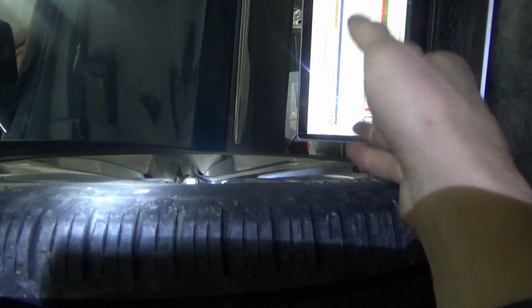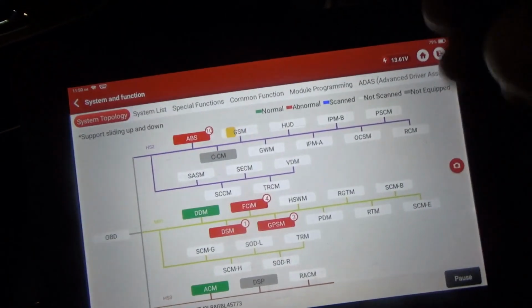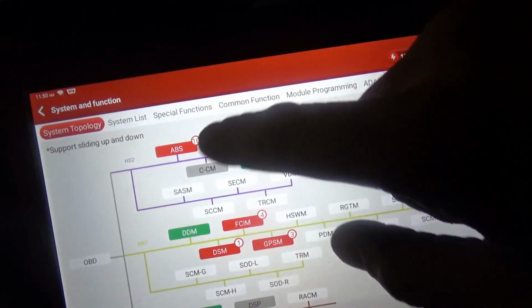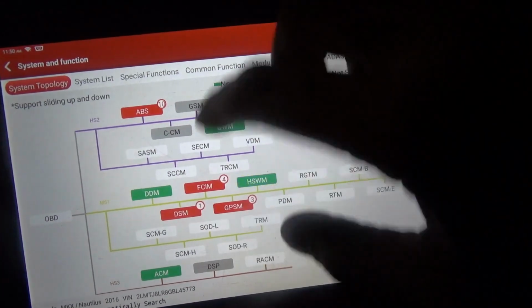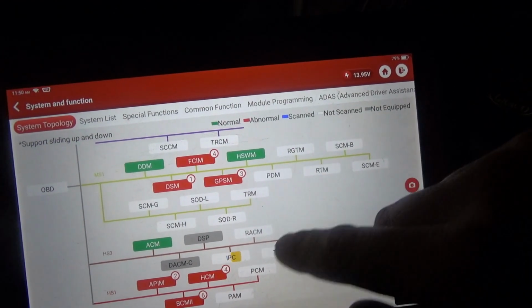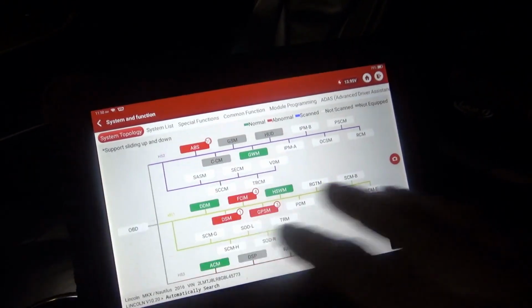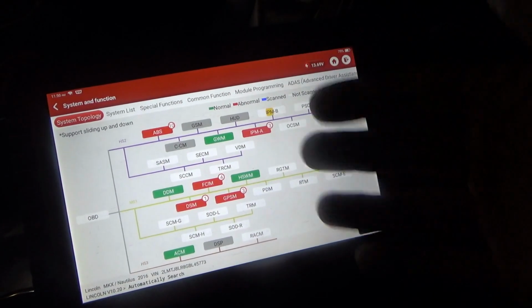So this is a great clue. Alright, let me leave that unplugged. Let's do a full code scan and see what module is offline. Then we'll chase that one. Well, that's pretty neat. Alright, beautiful. So now you see HS2 modules are talking, medium speed modules are talking, high speed 3 modules are talking, and high speed 1. I want to clear out all the codes once it's done scanning.